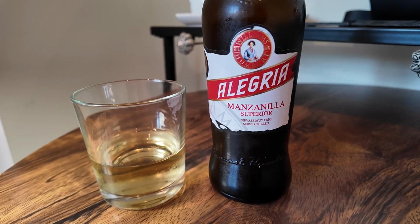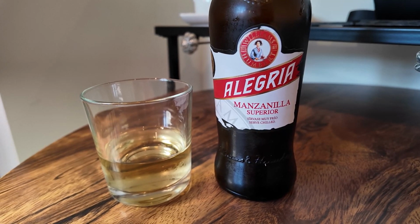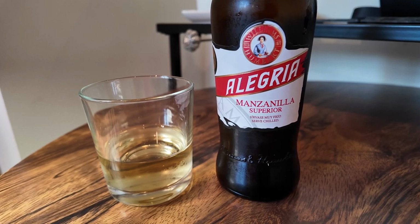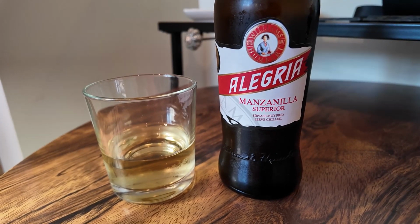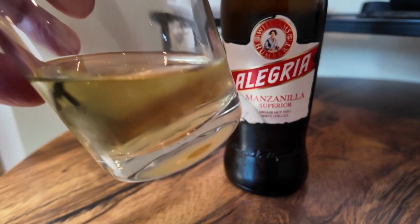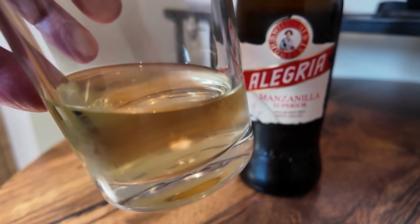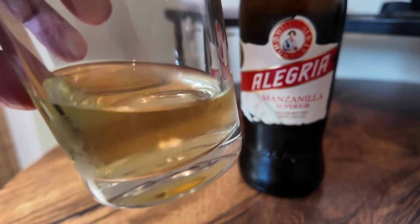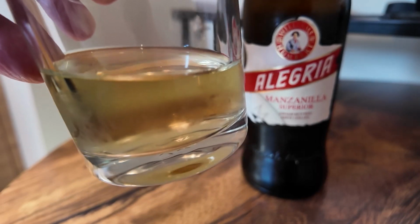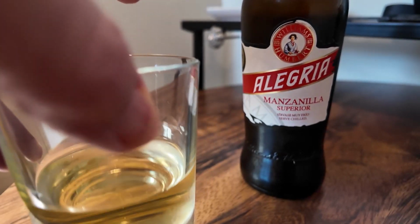Typically I'm seeing this in England in half bottle sizes, which is great for people who just maybe want to try a Manzanilla, and it's about £6 or £7 at Waitrose. Can't say that I've seen it anywhere else. Anyway, let's just have a look at this. It's got a nice colour to it, again, pale straw coloured. Maybe a little paler than La Gitana. I don't know. It's still pretty pale. Let's have a sniff and a taste.